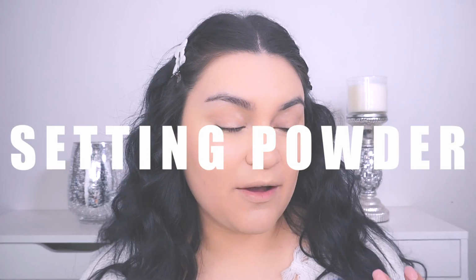So now it's time for setting powder. For me, setting powder is super important since I am combo to oily. What powder does, you guys, is allows you to set your skin, and it also allows you to tone down any oily or any shine that's peeking through the skin and make it more matte. So there's 2 ways you can apply the powder: with your beauty blender, which is the one that you've been using for this entire process, or a brush.